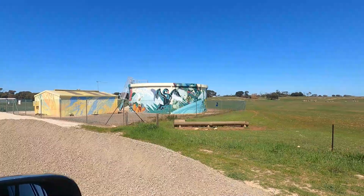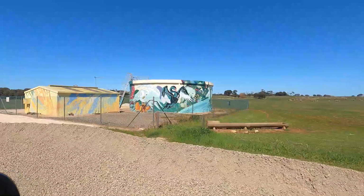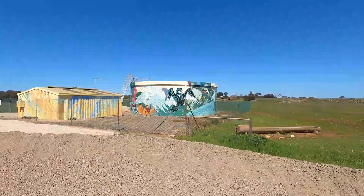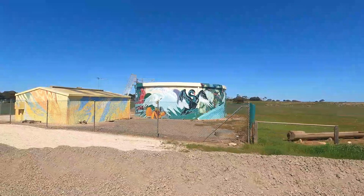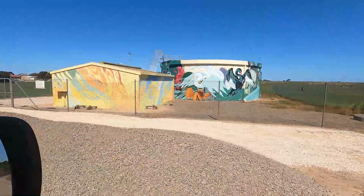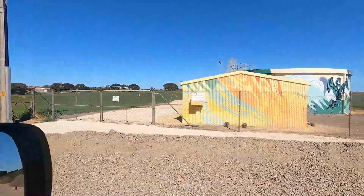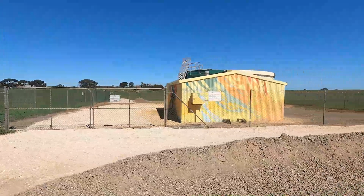Alright, so it seems we're just pretty much doing the art trail. This town is Kulpara. There's a water tank there. A few swans on it. Not as impressive as the other two, that's for sure. The little shed's pretty cool though.